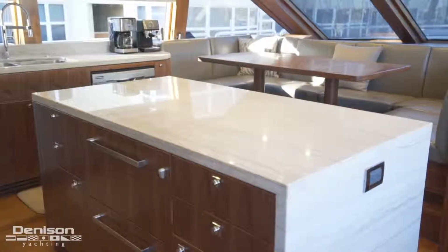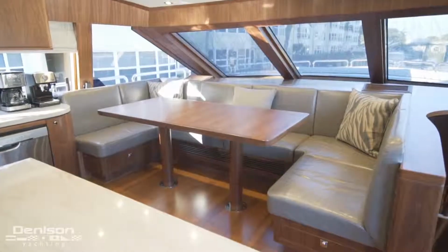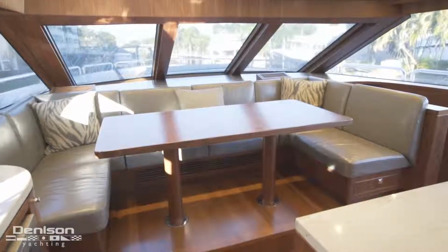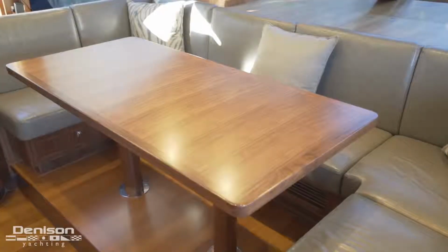Just forward of the galley is your dinette that's surrounded by windows and has one of the best views on board. This space is great for guests who want to enjoy a casual meal, or from my experience working on yachts, this will double as a crew lounge.